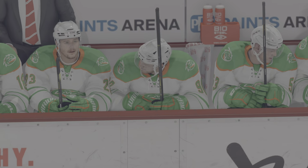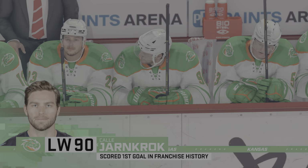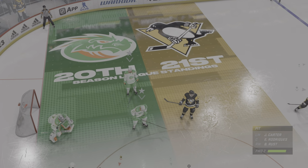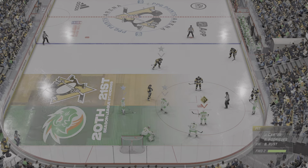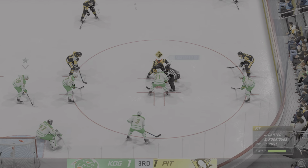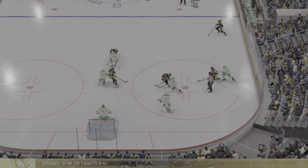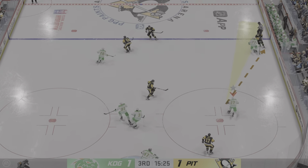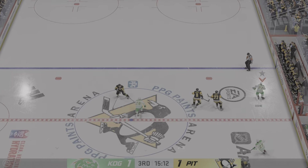There's the whistle. We'll get a face-off after the goalie covers up. Yarncroke sitting on the bench now, but he was on the board earlier. Scored the first ever goal in this expansion team's history. What a great accomplishment. Rodriguez has won the draw. They'll go to work offensively. The Dragons will play it from the defensive zone.